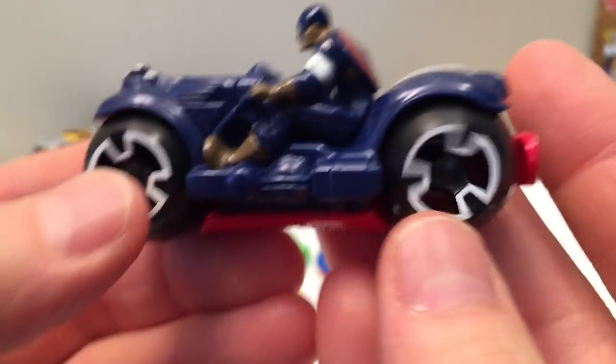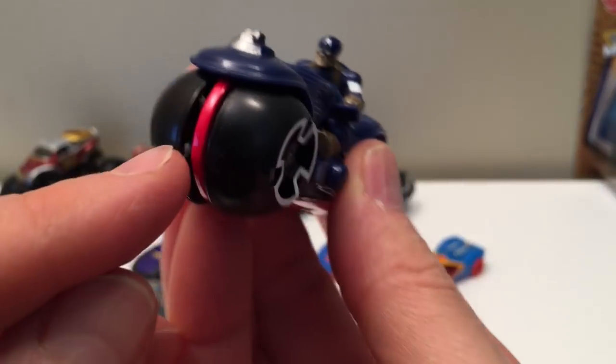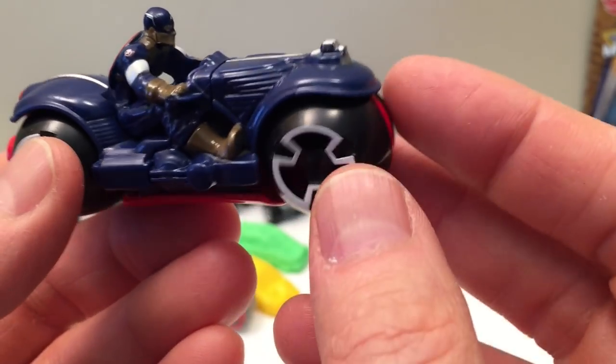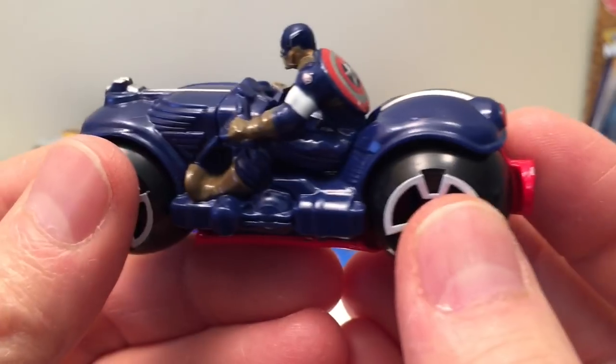Next we have Captain America. Now look at this cool bike. It's like a bike car, like an old fashioned. That's kind of what they're going for, I think, here, because he's had a lot of history from the war, all that kind of stuff. And it's reflected in the motorbike. Pretty amazing, eh? I think it's cool. So that's Captain America.